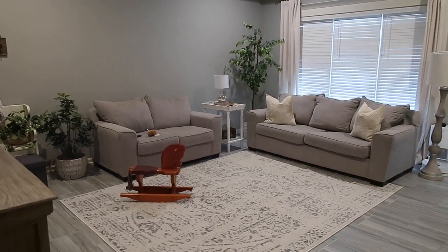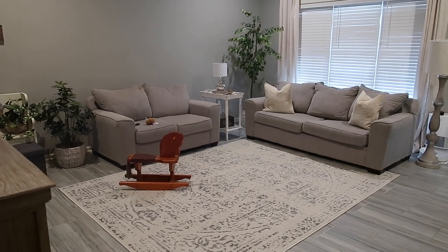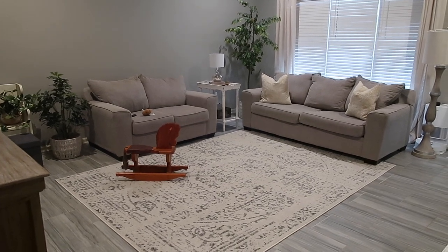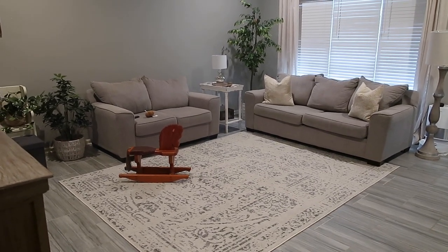So these floors are filthy. While I was rearranging, my feet turned black on the bottom. So we're gonna go ahead and pull up this rug, move everything out of the way, sweep, mop, and then move it back how it was.